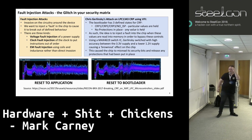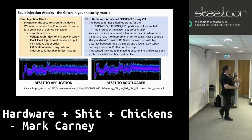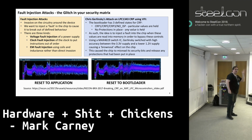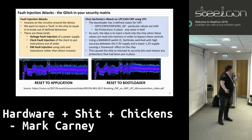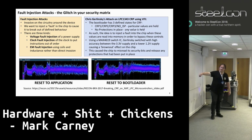So I want to talk to you about some more interesting attacks, some things you don't really see very often. Who's heard of Powerline Analysis and glitching and fault injection? A couple of people. Okay, brilliant. So we're going to talk about how it can affect a similar thing to what we just saw. This is an overview of Galinsky's attack on the LPC 1343.